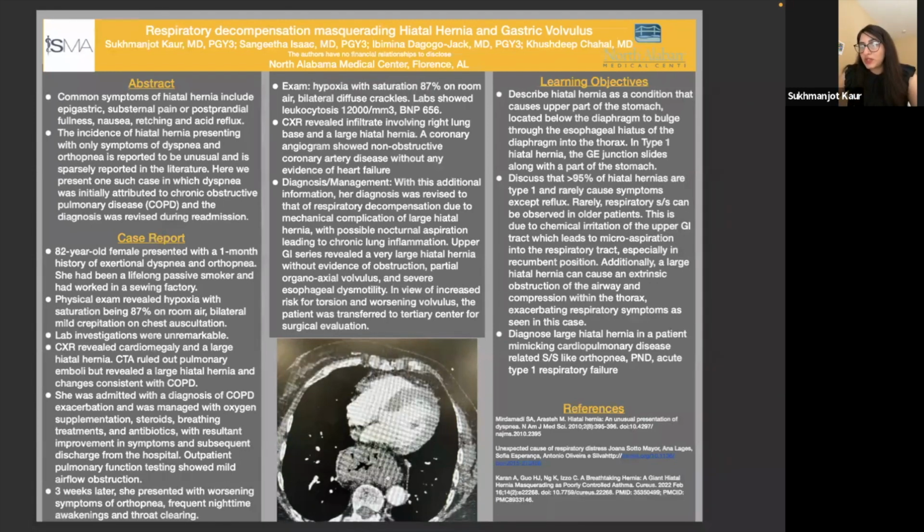So here we present one such case in which dyspnea was initially attributed to COPD, and the diagnosis was revisited when the patient had a readmission. So we had an 82-year-old female who presented with a 1 month history of exertional dyspnea and orthopnea. She had been a lifelong passive smoker, and she worked in a sewing factory.